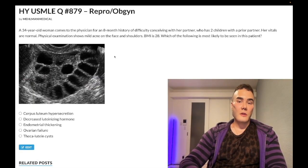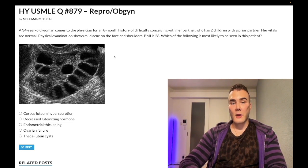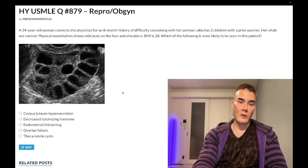We have a pass level question for Repro, Obgyn, Step 1, Step 2. A 34-year-old woman has an 8-month history of difficulty conceiving with her partner, who has 2 children with a prior partner. Vitals are normal. Physical exam shows mild acne on the face and shoulders. BMI 28. The question wants to know what's most likely seen in this patient. We have an ultrasound here showing a cyst of the ovary. Let's just hop to the answer choices here.